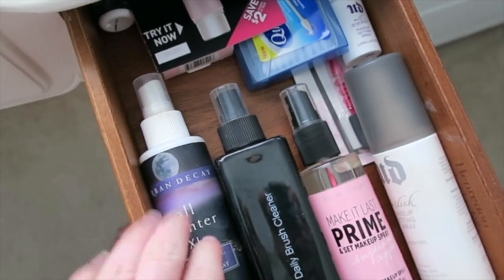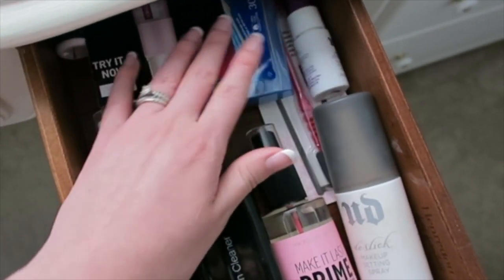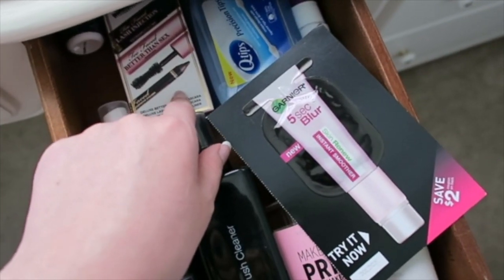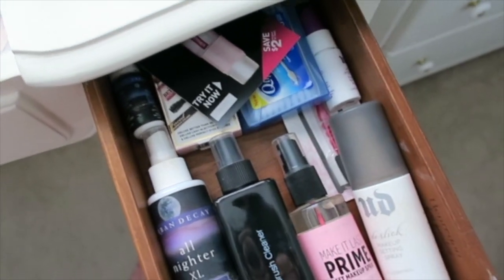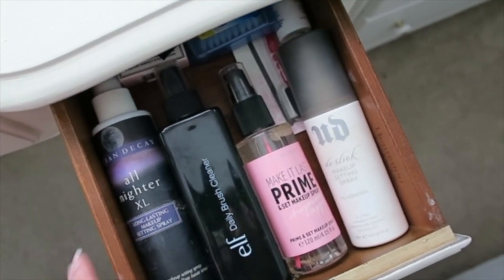So I want to start using this. I have my all-nighter spray, my de-slick spray. I have some travel size sprays, some Q-tips, some little trial things. I think I actually got this for Christmas last year, and I still haven't used the eyeliner, and so that's just in there, and another spray. So I just need to go through that, and I really need to see what I haven't been using that I need to use. I can kind of pull it out and start using it.